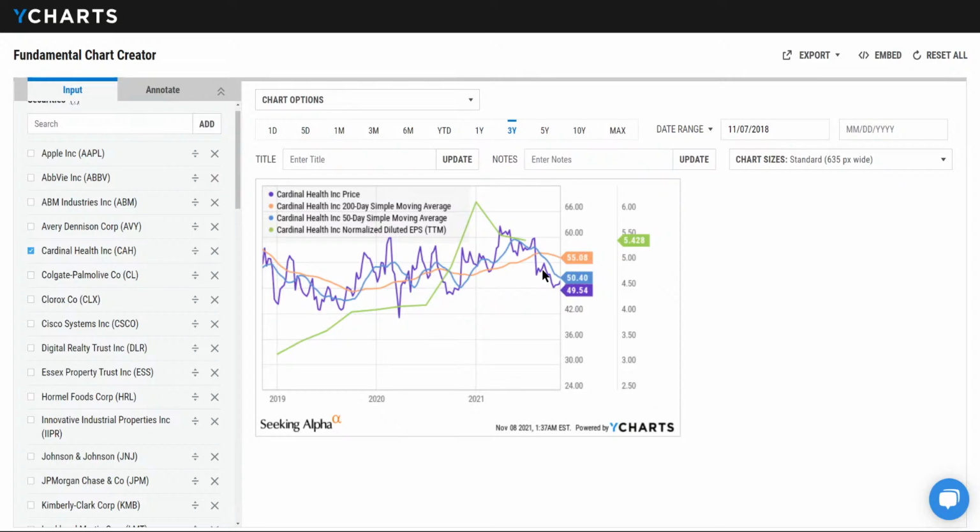So Cardinal Health for myself would be something. Why is this one not bouncing back higher? Is something kind of stopping it, or has it just not happened yet? So this could be an opportunity buy for me to look at. Their earnings per share is obviously moving higher.